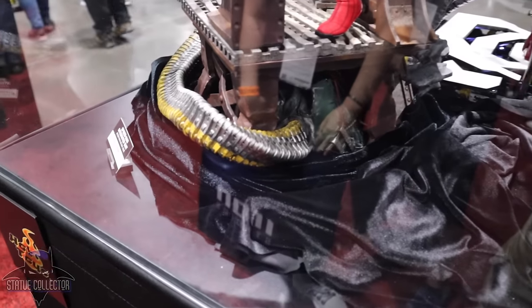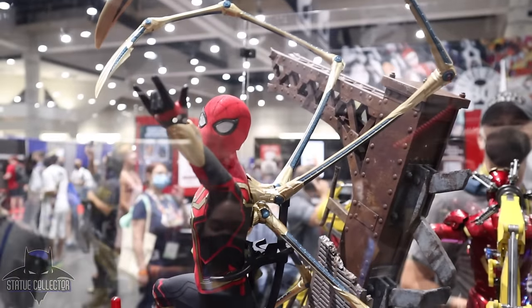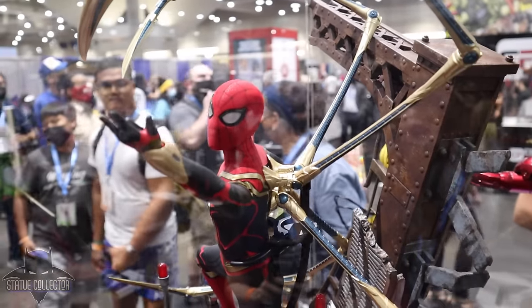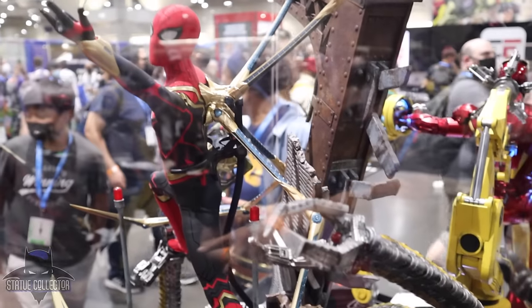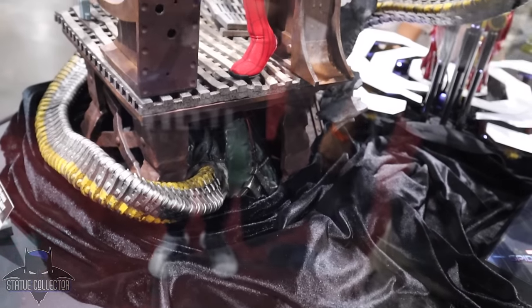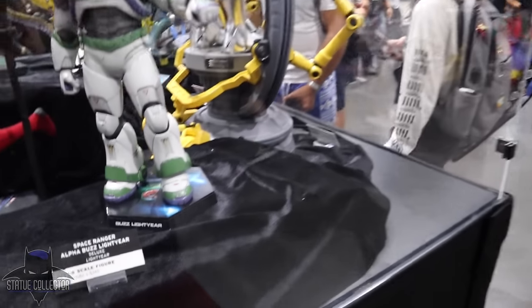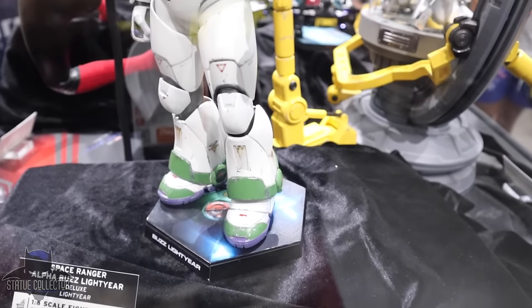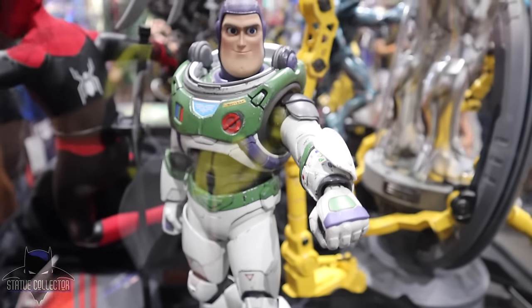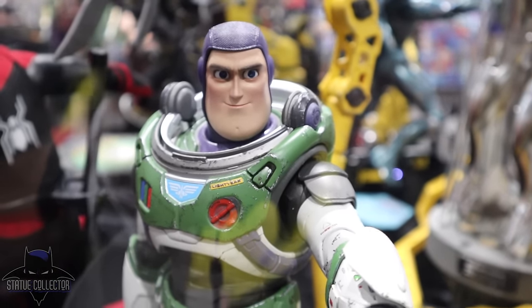This one is a quarter scale. Iron Spider. It's a really, really large piece. It's a new Buzz Lightyear. He's really good. Fun piece.